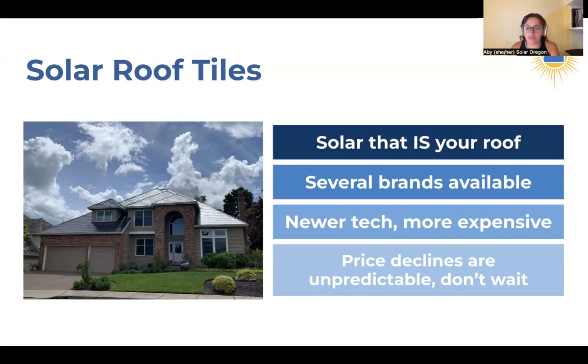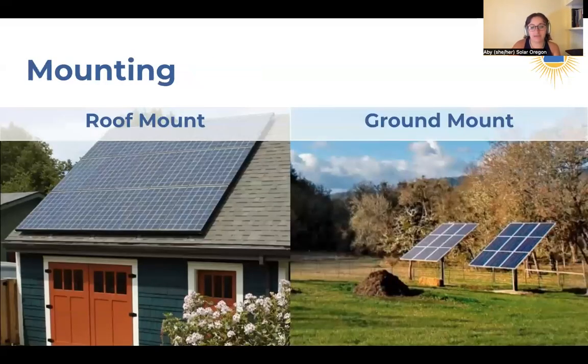It does do all the things roofs do. It protects your house from rain and snow and ice. However, it is also solar panels, as I said. So it does both at once, and you wouldn't have the panels on top of your roof like in this last picture.